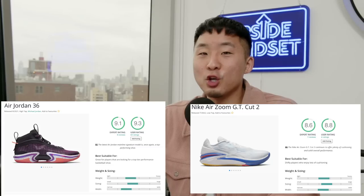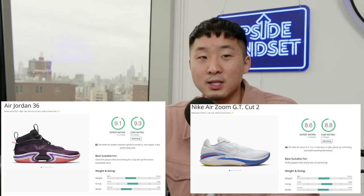Yeah, I had so many people tell me about the GT Cut ones. I really wanted to get them, but now they're super expensive. And then I tried on the GT Cut twos and I heard a lot of mixed reviews about them. Yeah, from what I've heard about the GT Cut twos, Andrew, it's a very hit or miss shoe. You might love it, you might hate it, but everybody loved the GT Cut 1. That's why the resale is like $300 on a performance shoe.